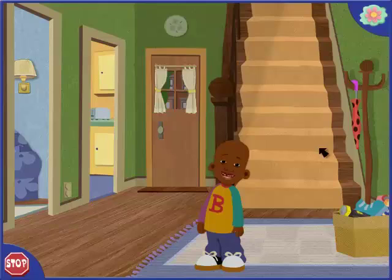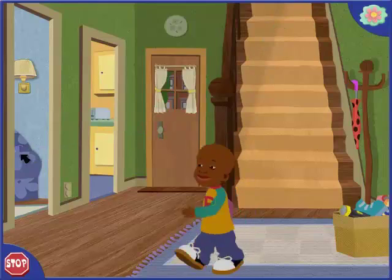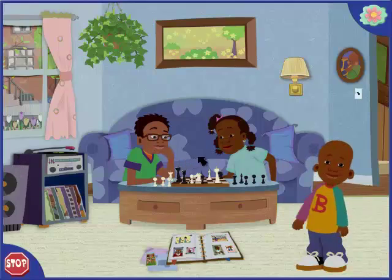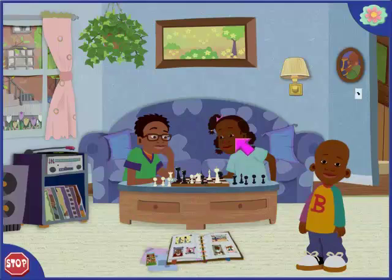Let's go find some games. Move around the room. When you see a big green arrow, click on it to go somewhere else. If you need help, just ask me. This is my living room. We can find a game to play in here. Move around the room. When your arrow turns pink, that's something you can click on. Hey, little Bill.